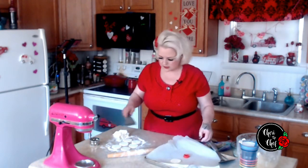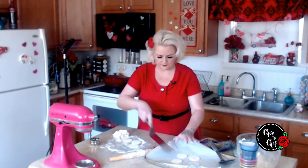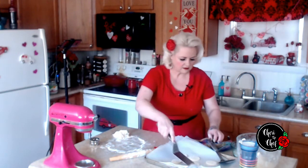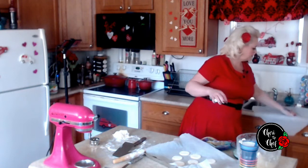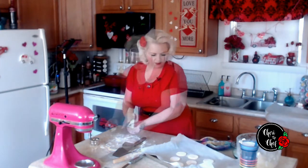Okay. So I'm going to transfer these onto my cookie sheet that I've lined with parchment paper. Looks like I've lined it twice with parchment paper. So we need to get rid of one of those sheets. That's for our other layer of cookies. That's for the cookies that we're going to cut the little hearts into. Okay, there we go. Okay, let's see how many more we can get out of here.